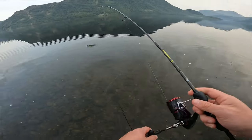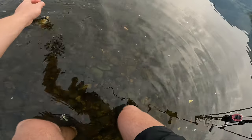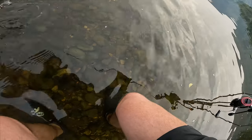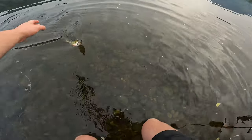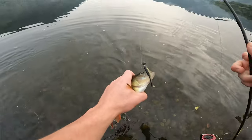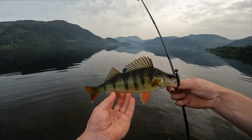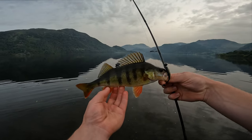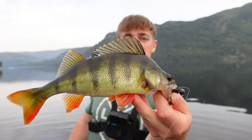Oh, here we go. Come here. Oh, the colours just keep getting... Oh, he's gone again. Look how hard they fight. Here we go. Oh, the colours just keep getting better and better and better. Look at that. That is stunning. That is absolutely stunning. It is beautiful.